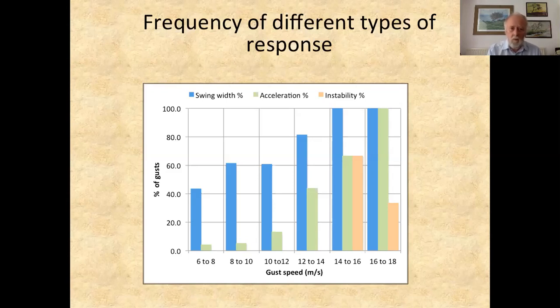And they occur for something like 40 to 50 to 60% of the time at gust speeds of less than 10 meters a second, and then increase rapidly. So for gust speeds above 40 meters a second, they are always present. Acceleration responses are based on the lateral acceleration. And when this exceeds a specified value, we can see that the acceleration response begins to increase at about 10 meters a second. So by 60 meters a second gust speed, then 100% of the events have a significant acceleration response.